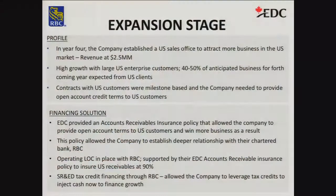Yeah, thanks so much. So actually, that was really helpful for the company because the company had already been talking to EDC and already had accounts receivables insurance. It actually helped us bump up the line of credit from 75% margining to 90% margining. And we already were comfortable with the fact that BDC was involved with the company and they had a good revenue history as well. Year 4, which is where this slide is, the company had grown up to revenues of about 2.5 million.